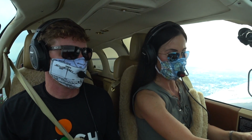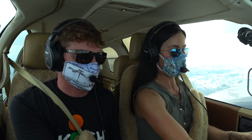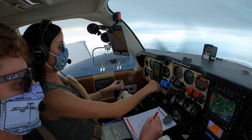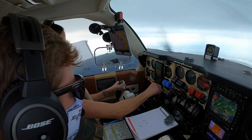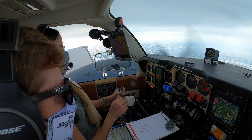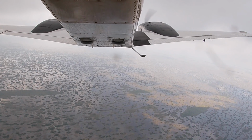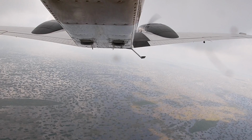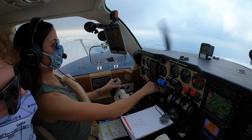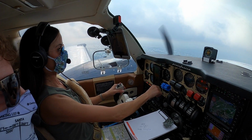Number 1879 Lima, roger, you're cleared to Lakeland Airport via radar vector LaBelle, then as filed. Fly heading 290, climb and maintain 6,000. Cleared to Lakeland, radar vectors LaBelle then as filed, heading 290, and we'll climb and maintain 6,000, number 1879 Lima. All right, easy as that. So we got our IFR clearance, we're now going into the clouds, and we're cleared right up to 6,000. We filed for 8,000 on this flight.